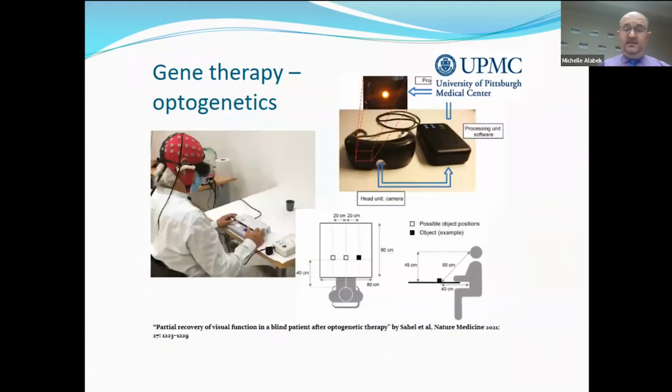And in a very recent article in Nature Medicine, a patient that was not seeing prior to treatment was treated as such, and there are special goggles that need to basically connect to scanning sensors, and they use a special wavelength of light in order to activate these opsins, but the patient was able to identify objects laid in front of him, and there was also recorded activity from his cortex.